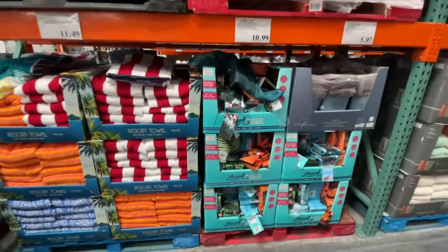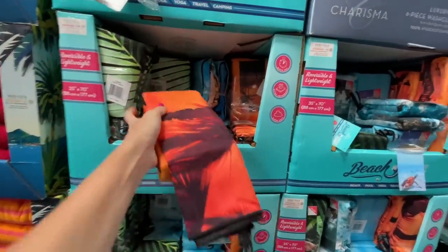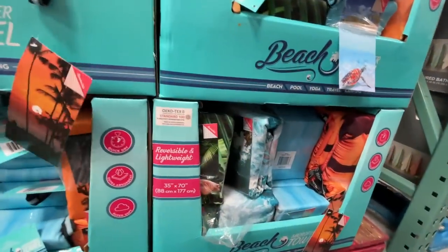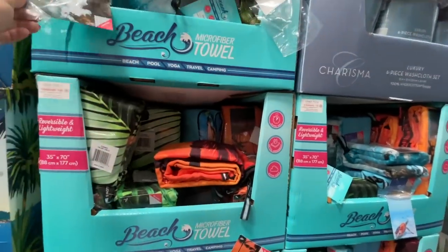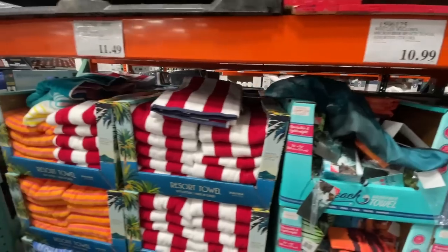What is this? A microfiber beach towel? Why are they shoving this in the corner and not shouting this from the rooftops? Reversible and lightweight. Man, I just want a picture of the towel. Well, I guess we'll never know. Beach, pool, yoga, traveling, and camping. It's $11 for the microfiber beach towel of assorted colors.